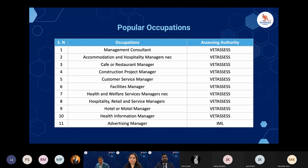Construction project manager, again a very important course for a lot of civil engineering graduates or people who come to study here, a bachelor's or master of construction management, because those are the courses which you need to study in order to seek an assessment into this field. And subsequently, you need to work in the field as well for 1 year to be able to successfully secure a skill assessment.